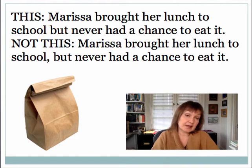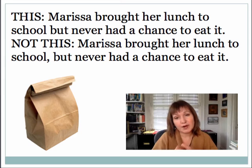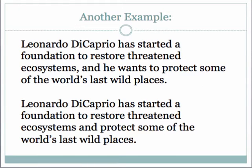This is a mistake. Marissa brought her lunch to school, comma, but never had a chance to eat it. When you first look at that, it might look right, but if you examine it more closely, you can see you don't have a complete sentence after the coordinating conjunction, so don't use a comma. I know examples can really help you understand this concept. So I'll show you another example.